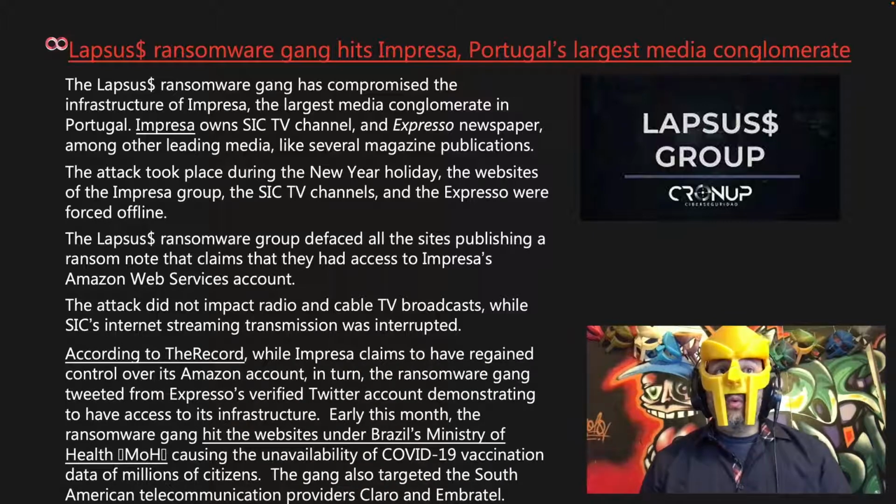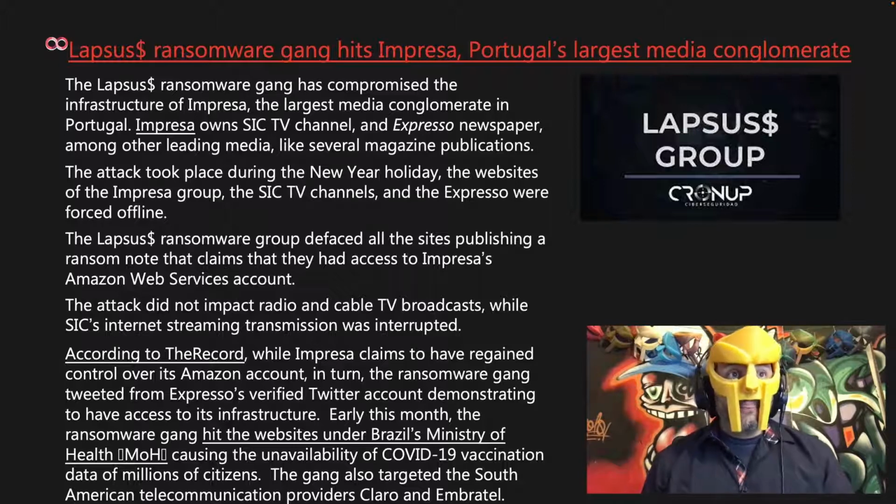According to the report, while Impresa claims to have regained control of its Amazon account, the ransomware gang tweeted from Expresso's verified Twitter account, demonstrating that it has access to its infrastructure. Early this month, the ransomware gang hit the websites under Brazil's Ministry of Health, causing the unavailability of COVID-19 vaccination data of millions of citizens. The gang also targeted the South American telecommunications providers Claro and Embratel.